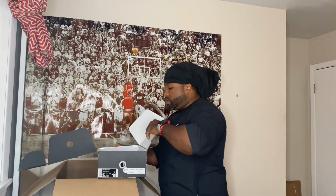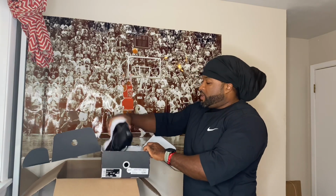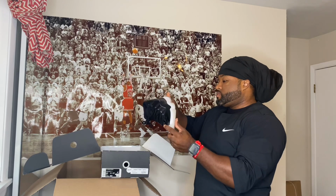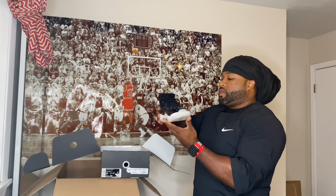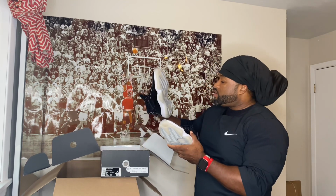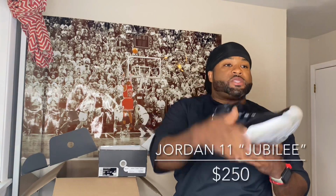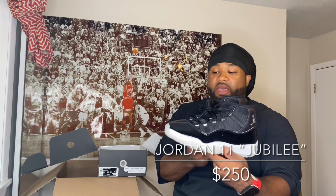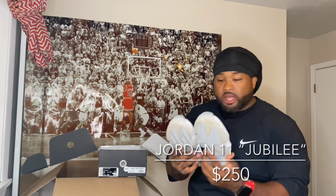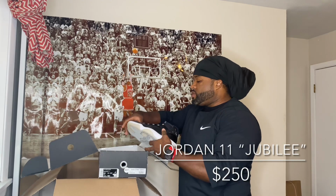Jubilees. Supposedly worn once, and they look like they're telling the truth. From just looking at them, you would think they were dead stock. Very, very clean. Jubilees, I don't have to show you guys too many. These would pass for dead stock. These are size 8.5. I got a size 9 here too, but those are for sure dead stock. I'm just holding on to them.